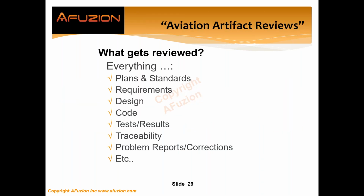So what gets reviewed? Everything you aviation humans do. Plans, standards, requirements, design, code, logic, test, results, traceability, top to bottom, bottom to top, if people can be injured. Problem reports, corrections, everything gets reviewed.